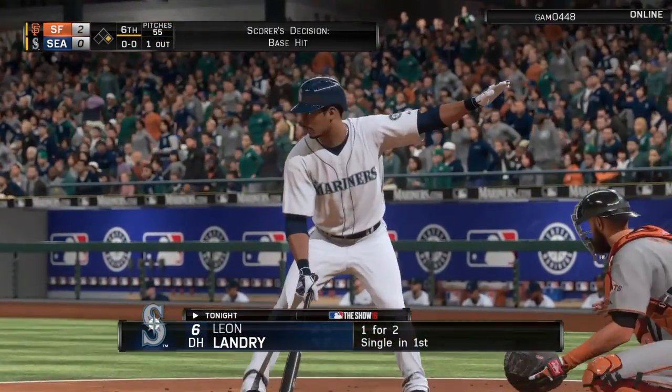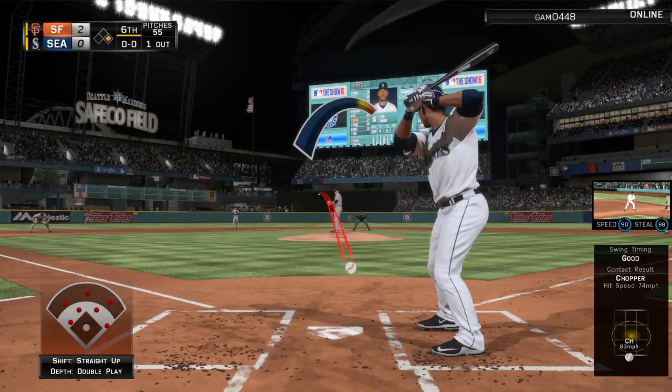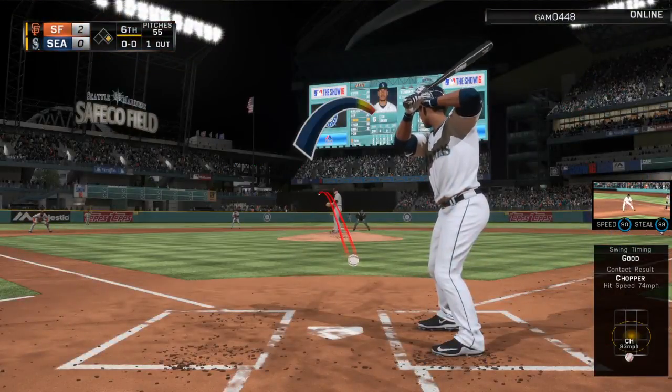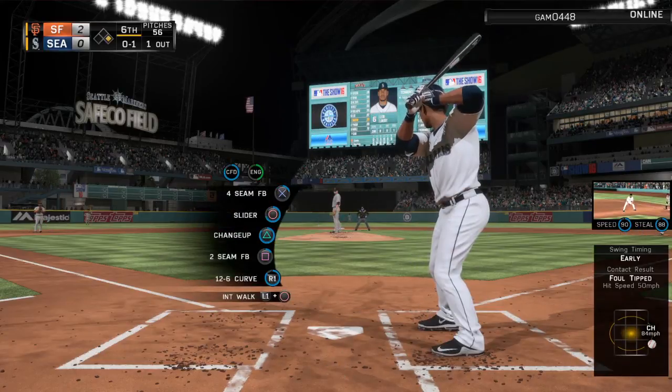The batter, number 6, Leon Landry, will dig in now. A single and a fly out for him in 2 trips thus far. And you know, I think he's had a good approach in each of his first 2 at-bats. He seems to be seeing the ball well and putting some decent swings on it. Chop foul at the plate, strike 1.